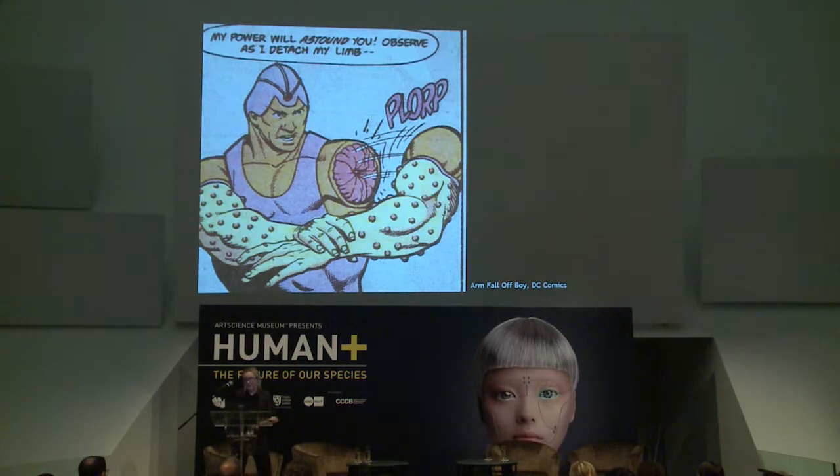So again, since Frankenstein was written in 1818, this fear of science has maintained. And perhaps this anxiety isn't necessarily due to the particular technologies, but more to do with the use of knowledge in general. So just because we have the knowledge, it doesn't necessarily invoke the use of it.